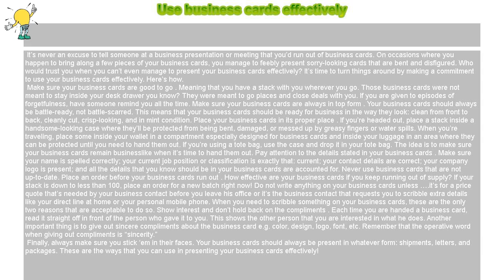When you're traveling, place some inside your wallet in a compartment especially designed for business cards, and inside your luggage in an area where they can be protected until you need to hand them out. If you're using a tote bag, use the case and drop it in your tote bag. The idea is to make sure your business cards remain businesslike when it's time to hand them out.